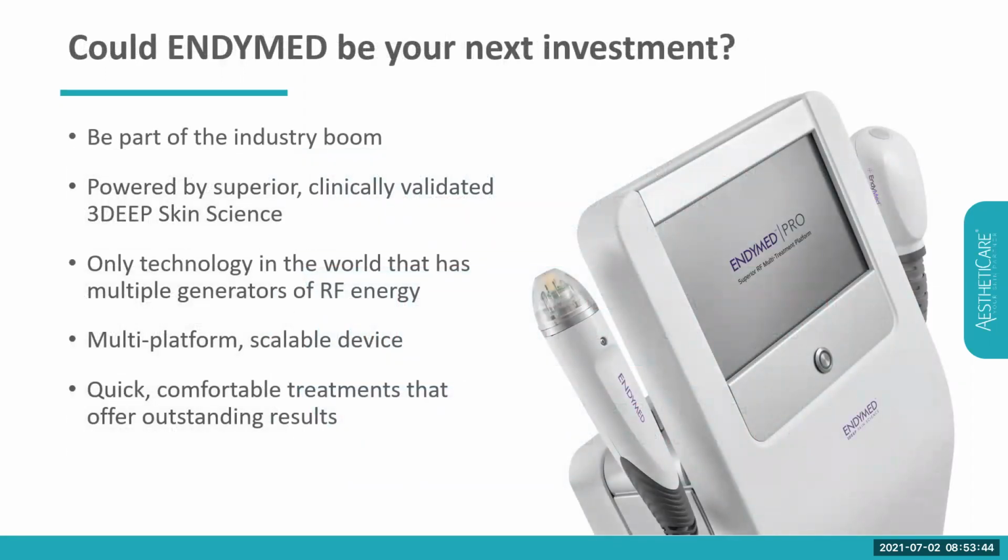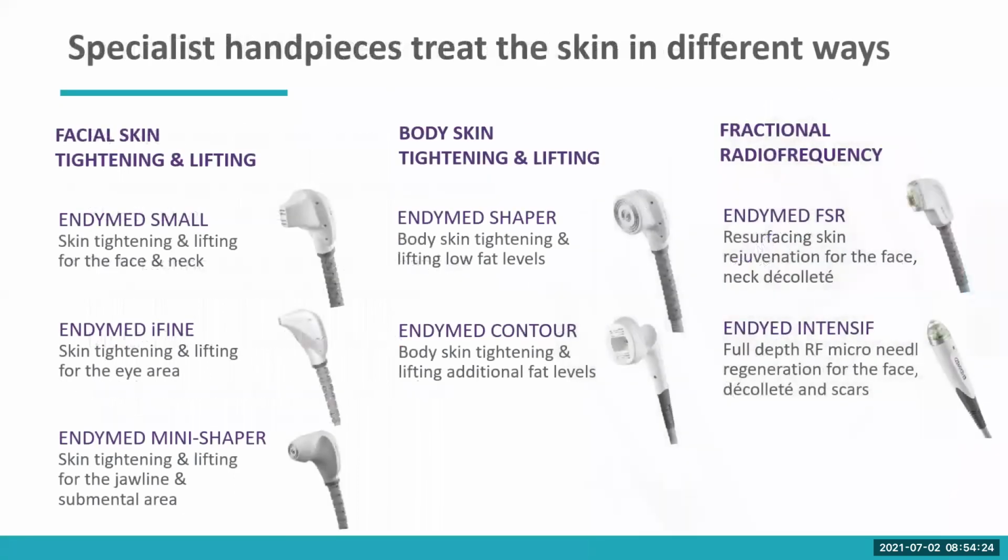So could ENDYMED be your next investment? We want to talk to you in just a couple of slides about ENDYMED and how amazing this device is. So be part of the industry boom. We know it's huge at the minute. We're getting so much interest around our device, radio frequency. The beauty of ENDYMED is that it's scalable. It's powered by superior clinically validated 3D radio frequency, which Rebecca explained. We get that deeper volumetric comfortable heating. It is the only technology in the world that has multiple generators of RF energy. It's a scalable device. You can start off with one handpiece and work your way through until you've got all seven. Quick, comfortable treatments that offer outstanding results.